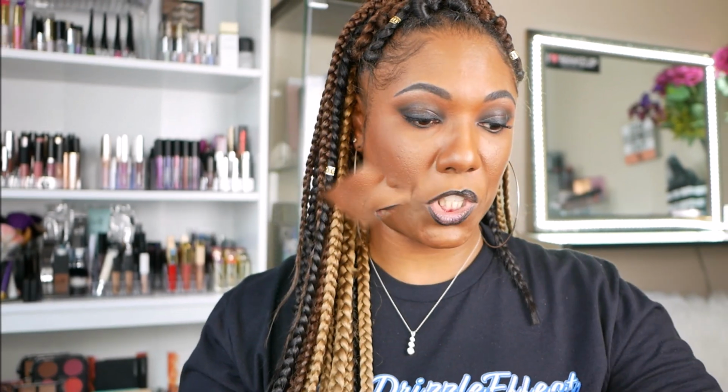I can't wait to try these out. I guess I'm just going to use them as a glitter topper or something. But so I got those two from MAC. I don't remember how much they were, but they weren't cheap.